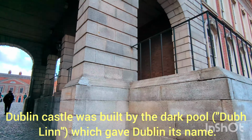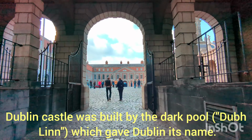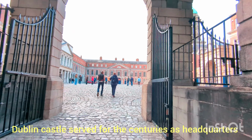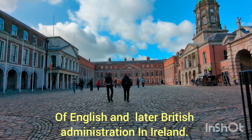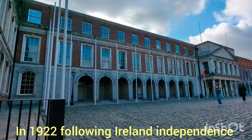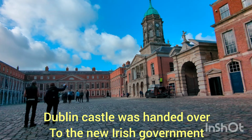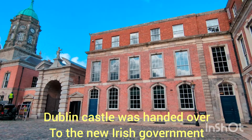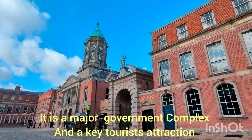Dublin Castle was built by the dark pool of Dublin, which gave Dublin its name. Dublin Castle served for centuries as the headquarters of English and later British administration in Ireland. In 1922, following Ireland's independence, Dublin Castle was handed over to the new Irish government. It is now a major government complex and a key tourist attraction.